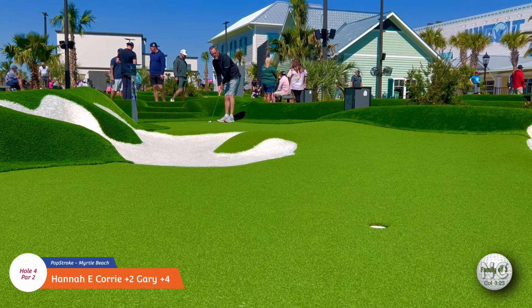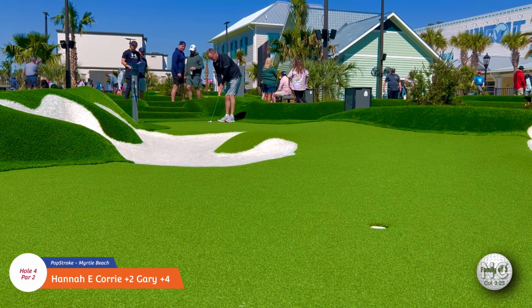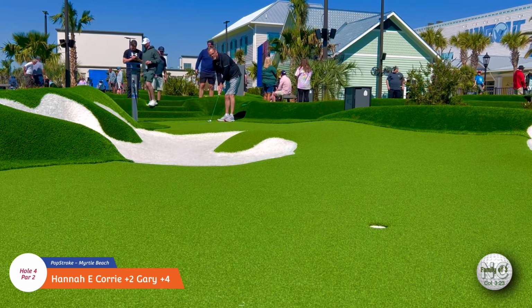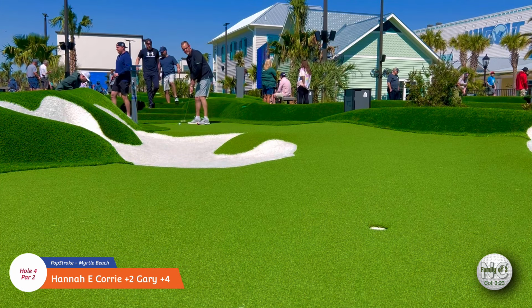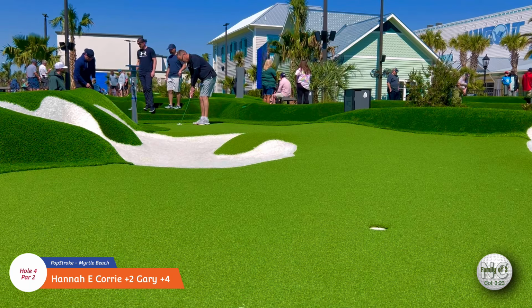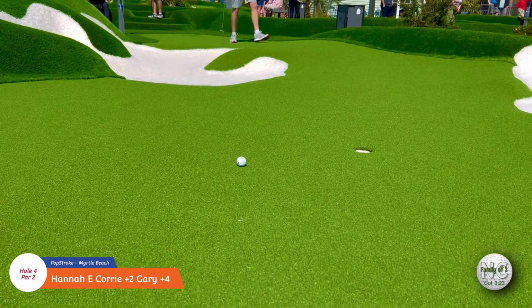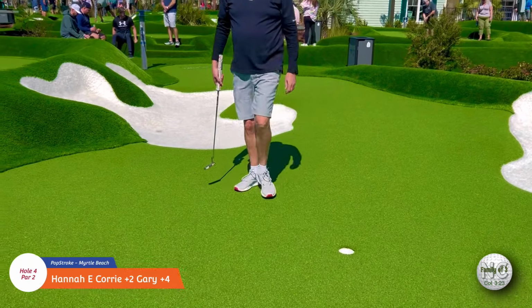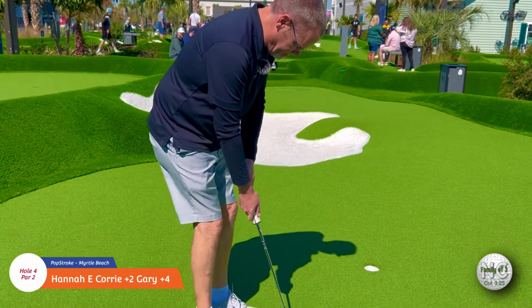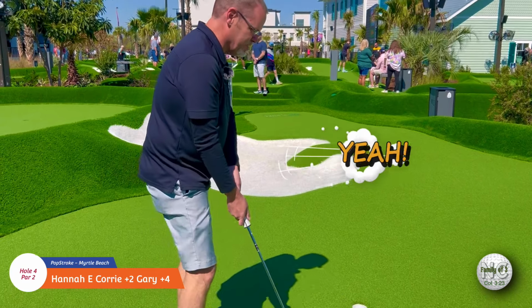Gary's turn on hole number four. I'm going to try over here and go through the sand. Go through the sand. Hey, at least I got close to the hole. I did. That worked out good. Yes. Nice.